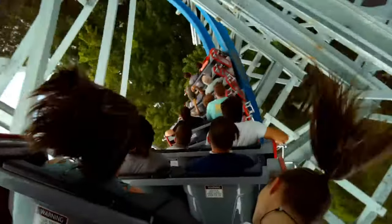Today we are at Six Flags Over Georgia. Yeah! Oh, I still got room. I got room.